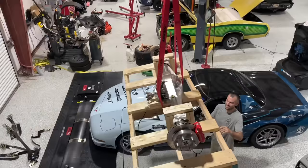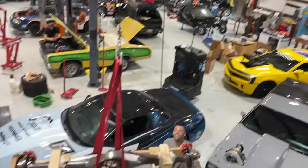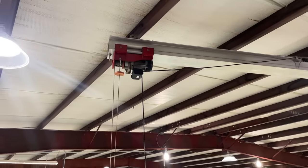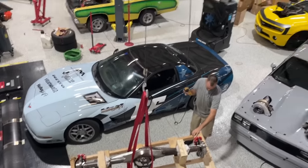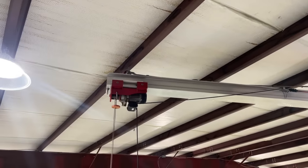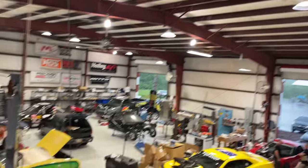Yeah. I'm not going to lie, I was very nervous about this, but finally this whole thing came in handy. Look how good it's working. Don't let it bounce. That would be so bad if it fell on Mullet. Hey, nice nifty piece of equipment there.